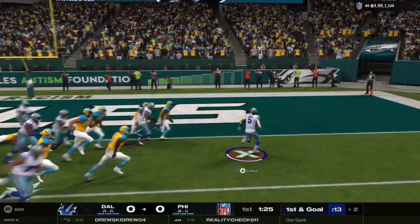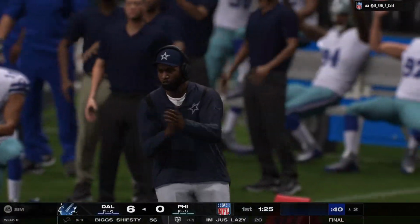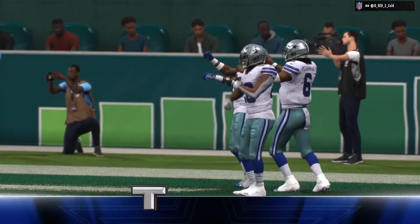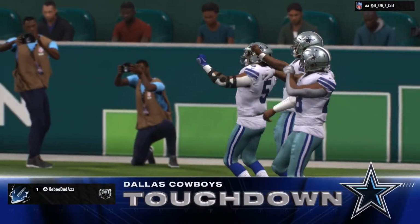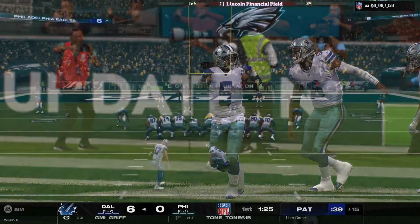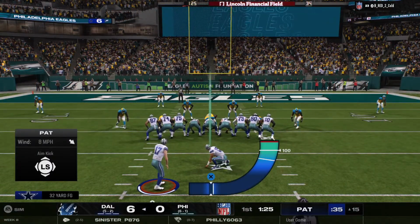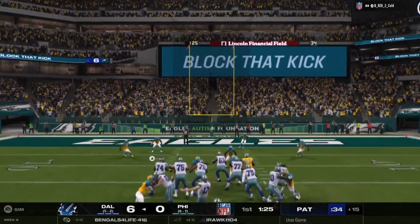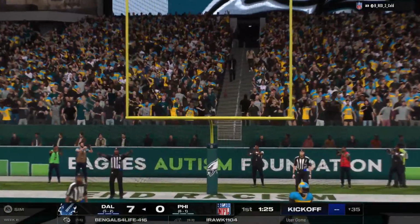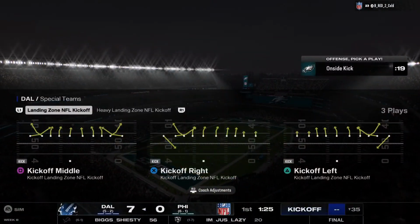On the ground, it's Cruz. And he is into the end zone for a Cowboy touchdown. A great play there with his 14th rushing touchdown on the year. And the Cowboys take the early turnover and convert it into an opening touchdown. Aubrey good with a PAT. And that makes the score 7-0.